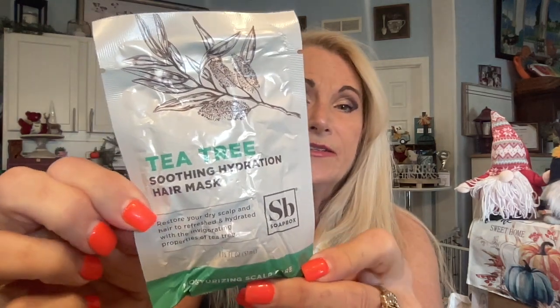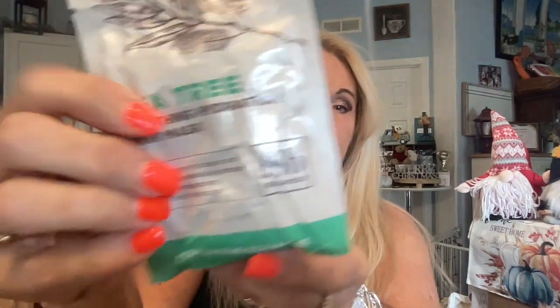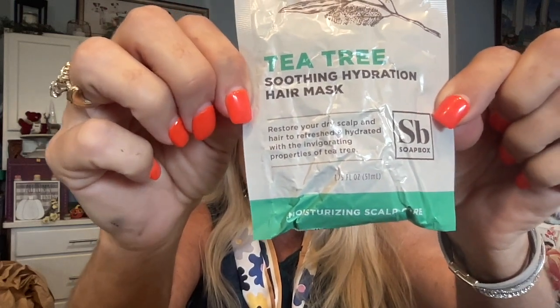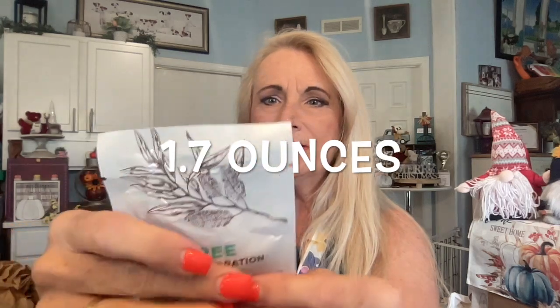My next items I'm going to show you are items that I got for free. Every month, when you go on their site, just put in free samples, and they have free samples that you can click and get for free. I got some Tea Tree Smoothing Hydration Hair Mask, and I'm looking forward to trying this. This is by Soapbox, and it's to restore your daily scalp and hair, refreshing and hydrating with the invigorating properties of tea tree. I can tell you right now, this is a lot in here. I don't know how many ounces are actually in here, but I'll be able to use this two, maybe three times. So there's quite a bit of product for free to try out.